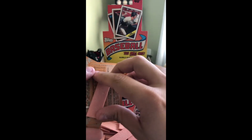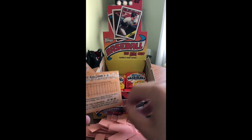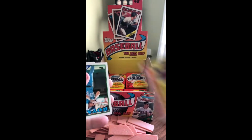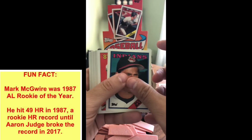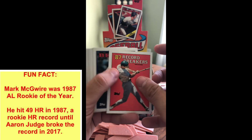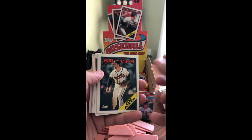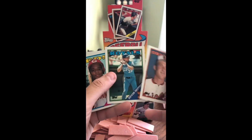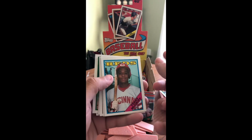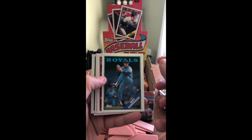And I believe these days you could find him on Fox or one of those channels as a broadcaster in the studio, an analyst there. So there's a Jose Uribe to start us off there. And there's another Mark McGwire, record breakers, the 49 home runs in '87, which was a rookie record until Aaron Judge came along, and then I believe it was just broken last year by Pete Alonso. So the rookie home run record there was Mark McGwire's for quite a while.